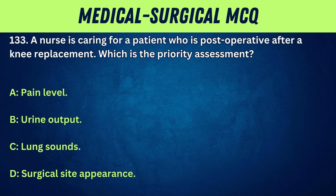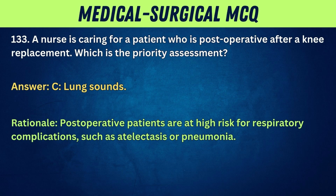133. A nurse is caring for a patient who is postoperative after a knee replacement. Which is the priority assessment? A. Pain level. B. Urine output. C. Lung sounds. D. Surgical site appearance. Answer: C. Lung sounds. Rationale: Postoperative patients are at high risk for respiratory complications, such as atelectasis or pneumonia.